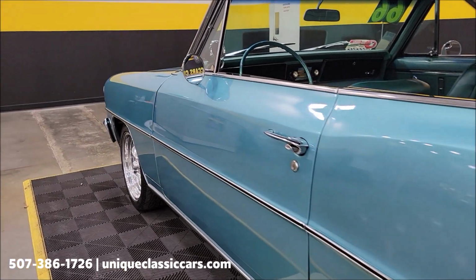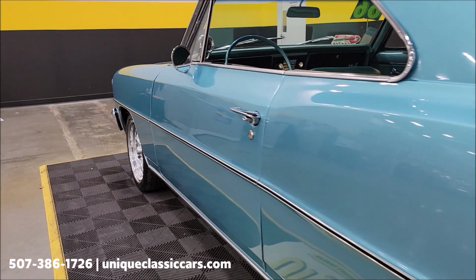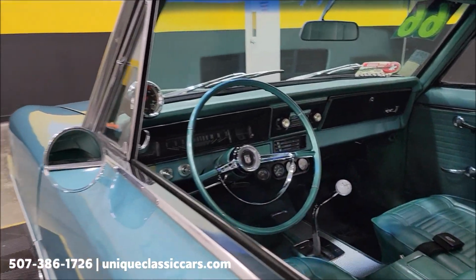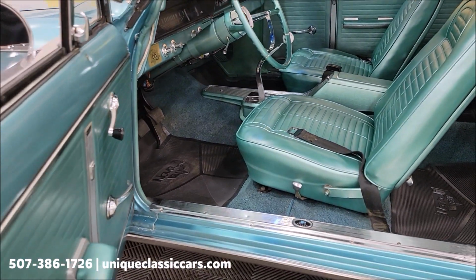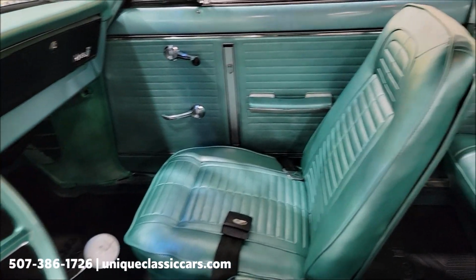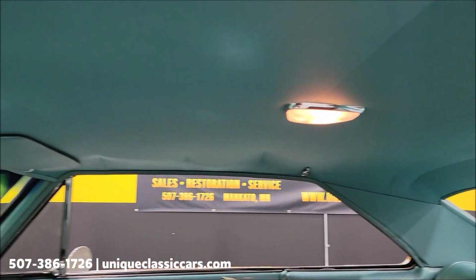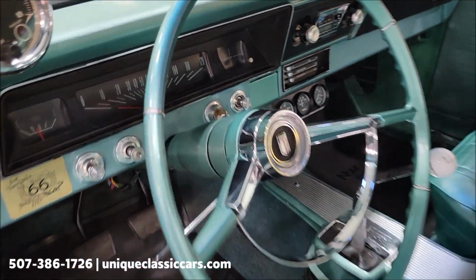Take a little peek up and down the driver's side so you can get a shot of it from back to front. Take a little closer look at the interior. Seatbelt's intact. Pretty much free of any rips, tears, holes, or anything in the vinyl that I've seen. Headliner also in good shape. Now the wipers do work on this car. Stereo works. Have played around with those. Those are all in working order.